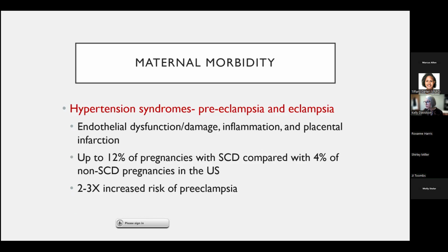So the hypertensive disorders of pregnancy, things like preeclampsia and eclampsia, are also more common in women with sickle cell disease. And we don't know exactly why this occurs, but it is probably due to a combination of things like endothelial dysfunction or damage, which is occurring in people with sickle cell disease, increased inflammation, and placental infarction. Unfortunately, we have a lot of gaps in our understanding of preeclampsia and its relationship to sickle cell disease, so a lot more research is warranted.